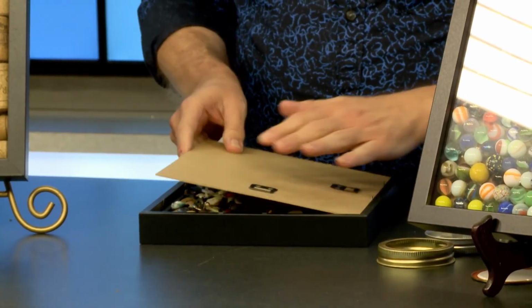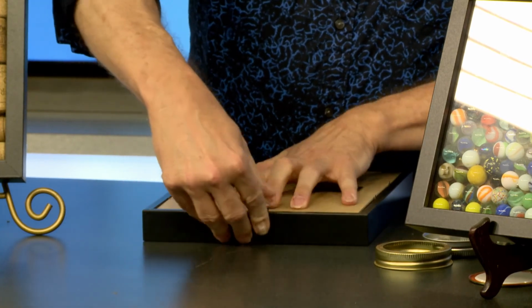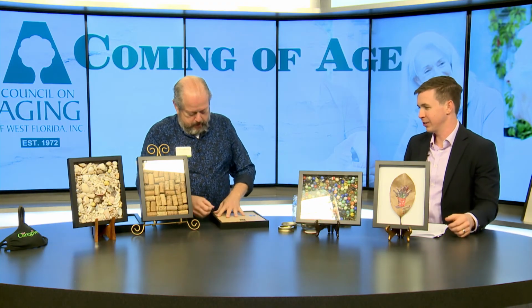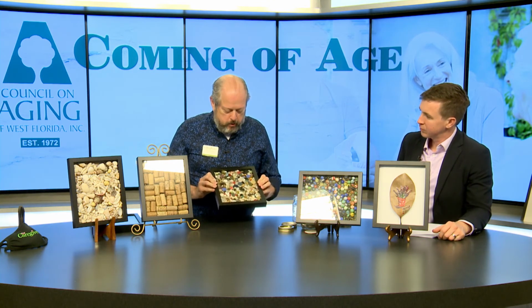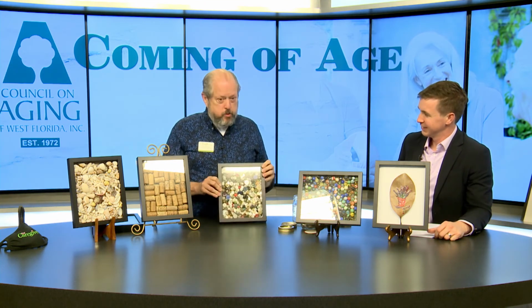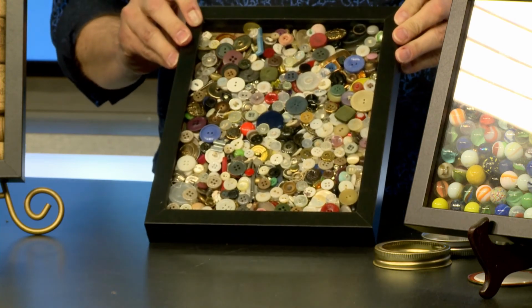And again, it's a great way to display family treasures, instead of sitting in a box. That way this can actually be seen. You don't have to dig through the box once a year to look at it. It can be permanently displayed. There's a commercial out right now that talks about you don't really honor your grandmother by having her china in a dusty box stored somewhere. This way, you can see it. You can put it where you want to.